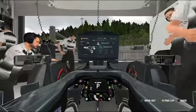So yeah, putting on the super soft tires now, and just going out and going to smash it, see if we can put it on pole.